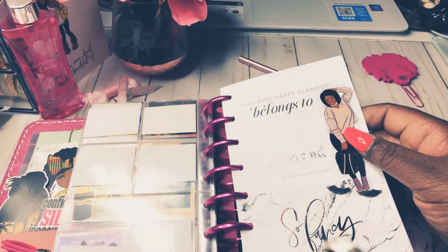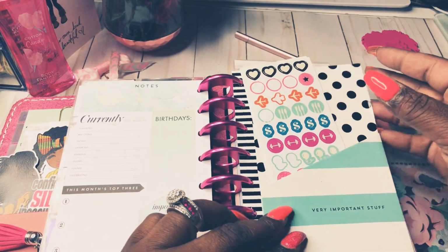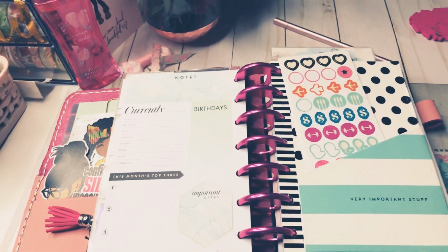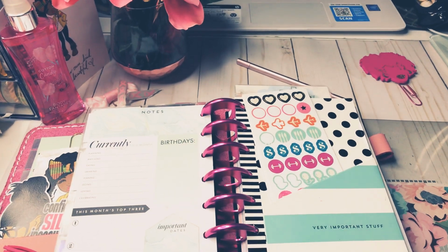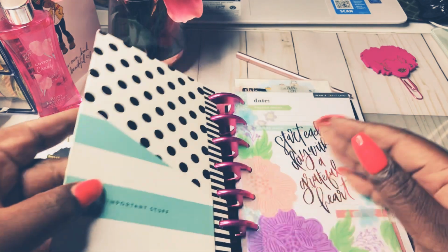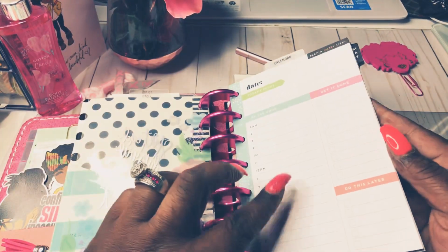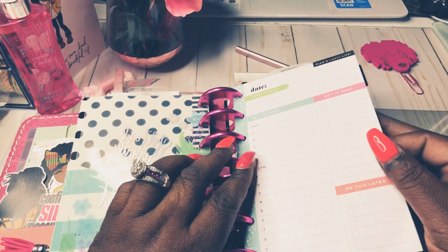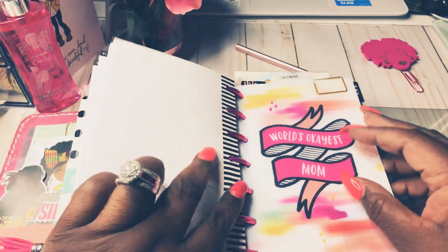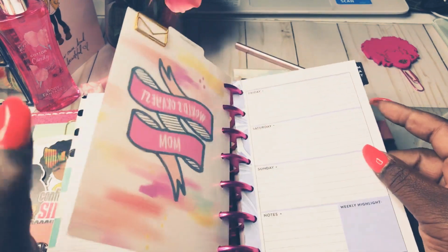So, let's see. Then we have some stickers in a folder. I'm trying to keep this tripod straight. Folder with some stickers that I'll use in it. Start each day with a grateful heart. I got some old to-do lists. You can use them for scrap as well. World Okayest Mom. Some of these things are from the Super Mom dashboard.